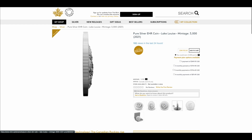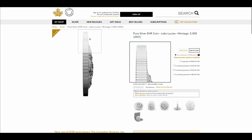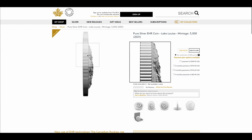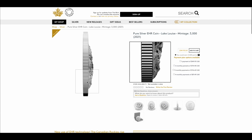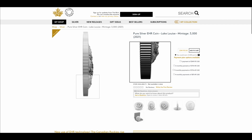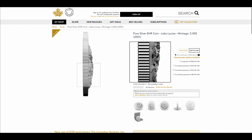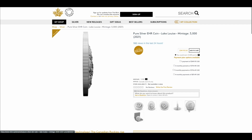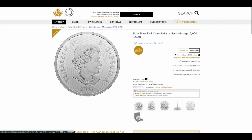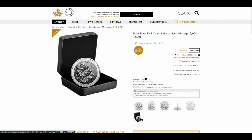I've been to Lake Louise myself, and I think this one really takes the cake for something that you can relate to. Royal Canadian Mint is famous for a lot of different artists, whether it's a photographer or wildlife animals. They always depict something that Canadians are very proud of. Lake Louise is definitely a touristy spot, but I think it is a very beautiful place in the geographic part of the Canadian Rockies.